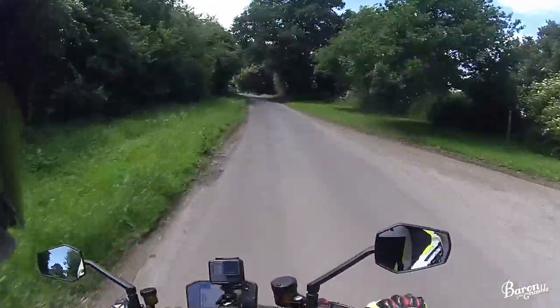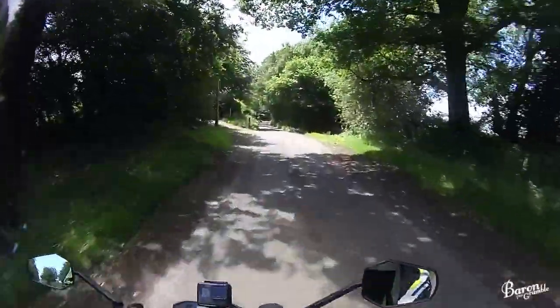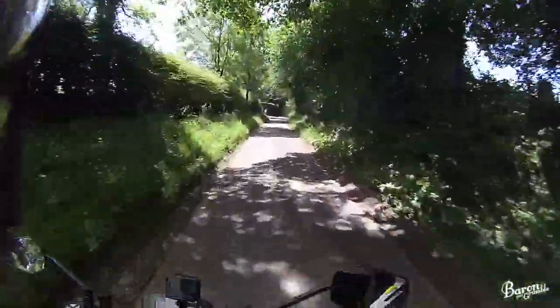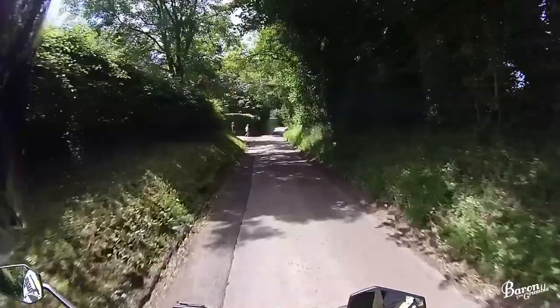Moving on then from some of the comparisons to the old bike, which I'm sure I'll flick back and forth on. Obviously, we've got this TFT dash, which is very nice to look at.